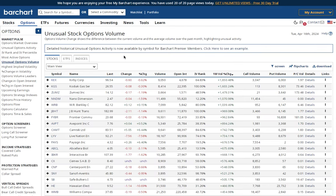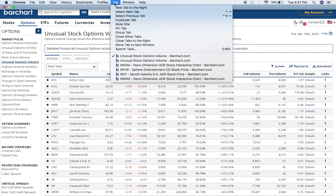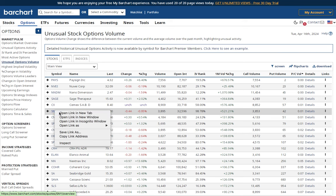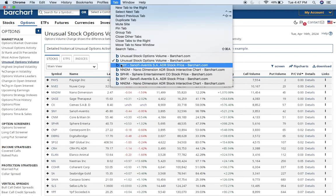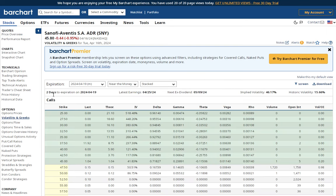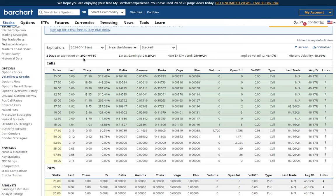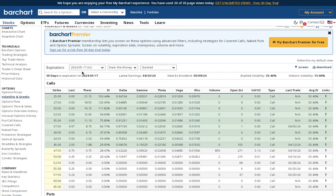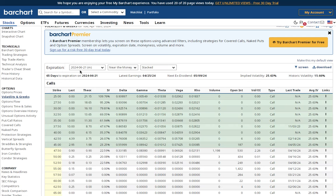What was the unusual options volume here? Sanofi Aventis. $521 unusual options volume. I haven't checked this yet. Way out of the money front months, expiring next week. More out of the money for the week after that. And more out of the money for 1 month after that. So, yeah, this guy bet a lot of money that Sanofi Aventis is going to 47.50.